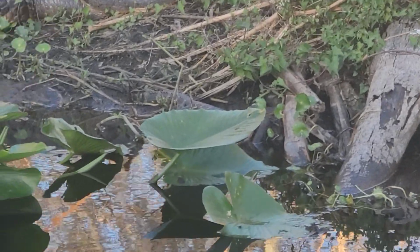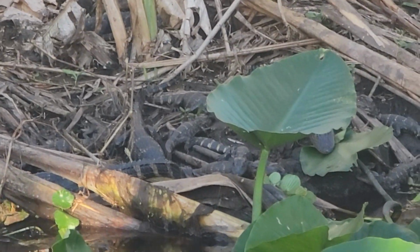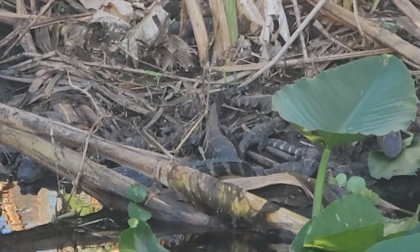Oh, I see. There's a whole bunch of them. Right here. Yeah. Oh, look at that. Right there. That one, here. You know where they are, and then you just come over to the right. And there's a big leaf. Do you see the big leaf? Two big leaves. Under the big leaf. That's not a baby. That's a tree root.